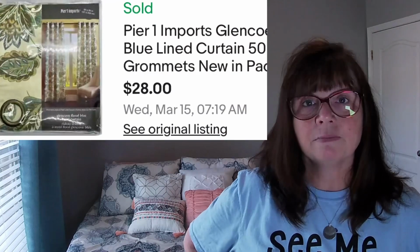All right, I'm gonna jump right into it. I have a total of 26 items in this what sold video. So this first item is a Pier 1 Imports floral curtain. It has the grommets. It was new and in the package. I grabbed this at a yard sale for only $1, and I loved this item, and this sold really, really quickly within about a week of having listed it for $20.